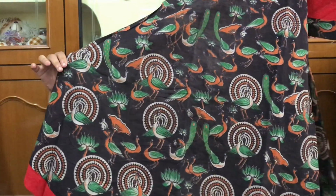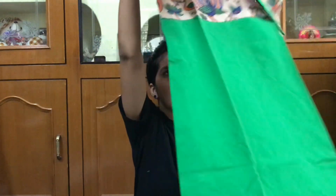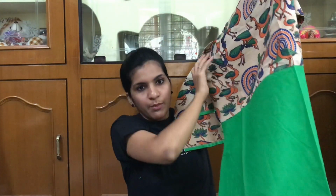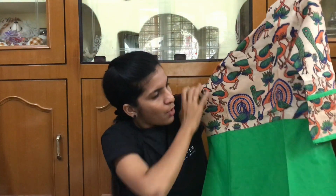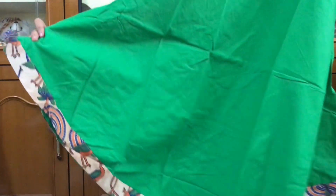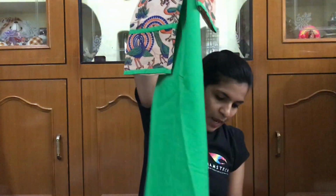So this is the first top. And the second top is this, which is quite opposite to that. It has got the kalamkari print on the top and the bottom is plain. It is of this anarkali model. It has got a nice play too. And at the bottom you have this kalamkari border. The price they quoted for these tops was 700, but we got them each at 550 rupees.